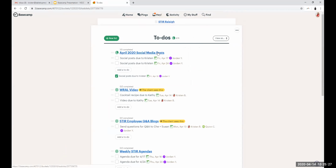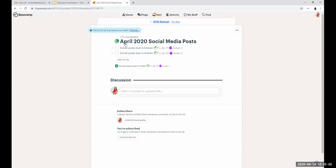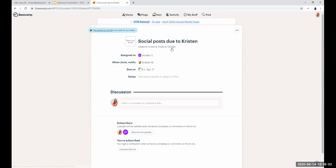I can click on this and you can see that this list has different subcategories that I can check off. You'll see that one was already checked off. Jordan from our team, she's on our social media team, is assigned to create all the content that goes on social media for Stir. So I had her to-do list for Friday, April 10th. All of her social media posts for the next week were due to me. So she went ahead and checked that off. So you can see that that task is done. But now she has another task that's due Friday, April 17th, where her next round of social media posts will be done.